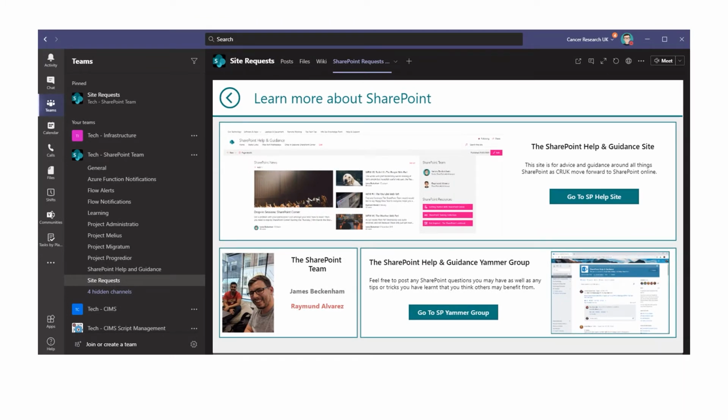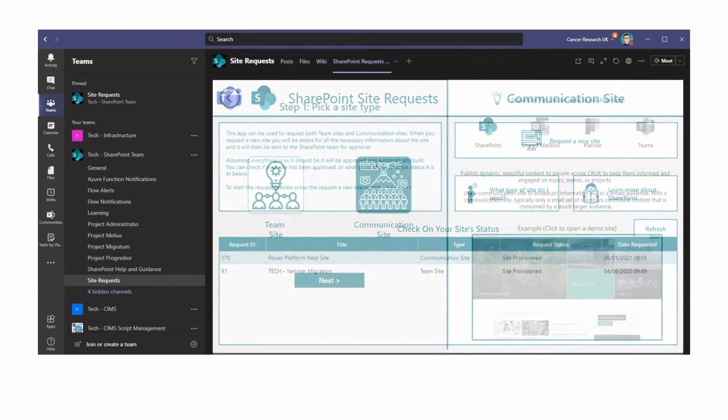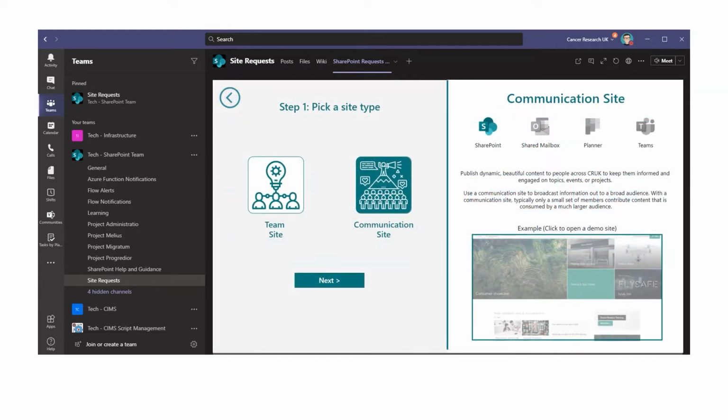The app offers users a way to find help and guidance across our environment to help empower users and help them when they are managing their own SharePoint sites and teams. These communities have created a location where users can work together to answer each other's questions, enabling them to fully utilize the tools available. When the user begins a new request, they are asked to decide if they require a standalone SharePoint communication site or the full package of a Microsoft Team and Office 365 group. Both options are explained to the user, as well as a demo site being available to browse to.